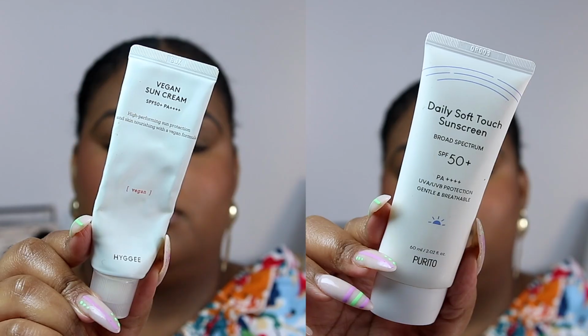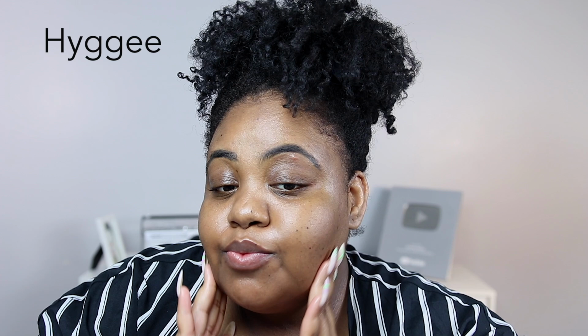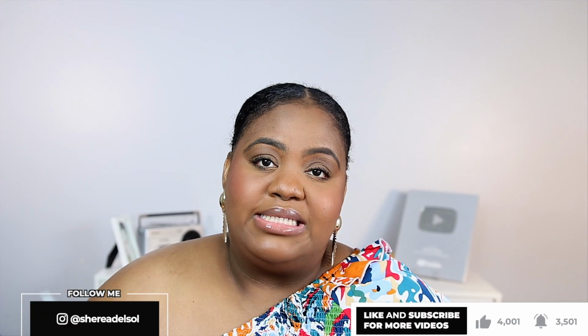I definitely talked about these two sunscreens, one from HYGGEE and one from PURITO in my recent sunscreen video. If you haven't seen that video, you can definitely check it out. These were the sunscreens that literally impressed me so much. I can't choose which one is my favorite. They both work amazingly on my skin. I reach for them constantly.